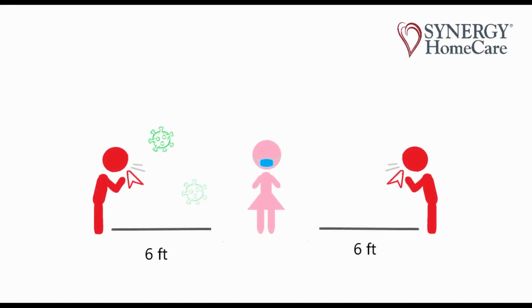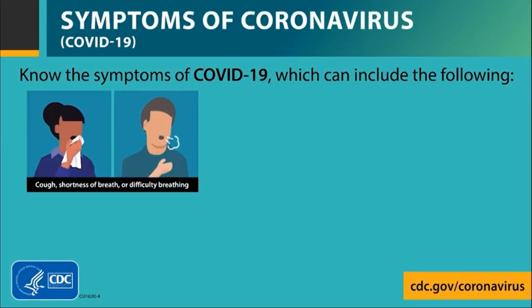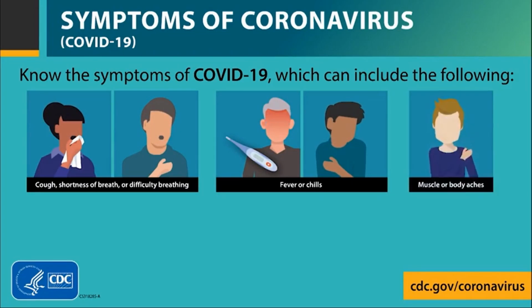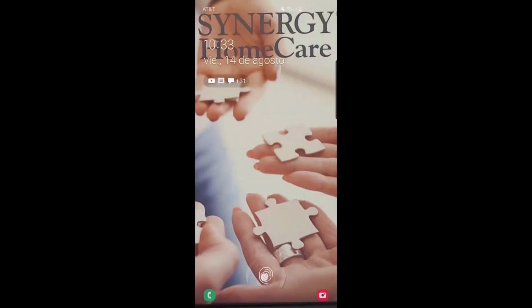The purpose of the video is to determine if you have been around others displaying symptoms related to COVID-19 or if you yourself have been displaying such symptoms. The following is very simple.